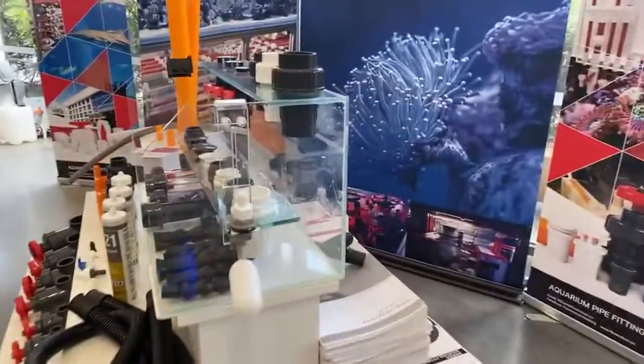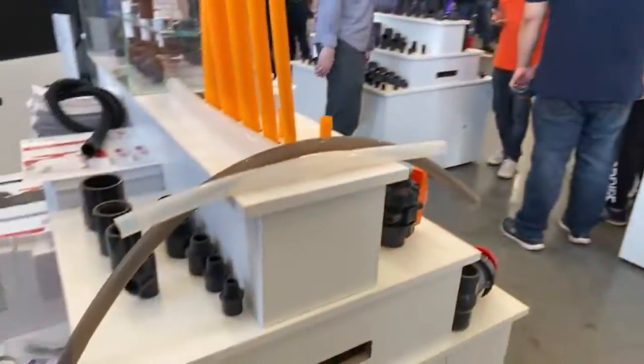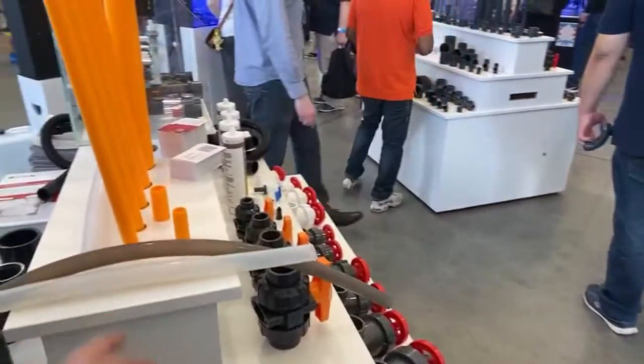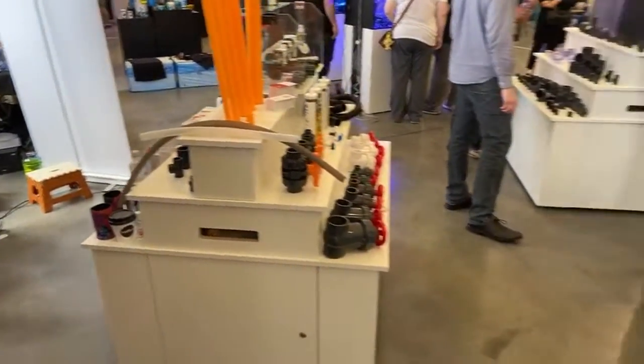These guys do other accessories too. They've obviously got silicone hose, which is something that's often overlooked a little bit. I'll just pan the camera down a little bit. People often just use vinyl, but realistically we should be using silicone. The vinyls do break down and cause a bit of trouble.